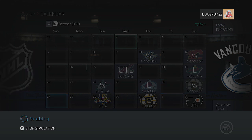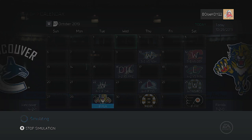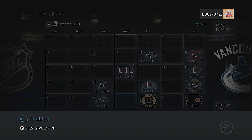We'll have to look at the stats after the first 2 months and make some adjustments there. But we are scoring goals every game. We haven't been shut out yet at all this year. We're scoring at least 2 goals per game, which is good, at the very least. All right, Florida's 7-2. They're a good team on the road. 3-1 win over them. There you go. There's a good game. 4-1 and a 3-1 win for our goaltenders. That's not bad.